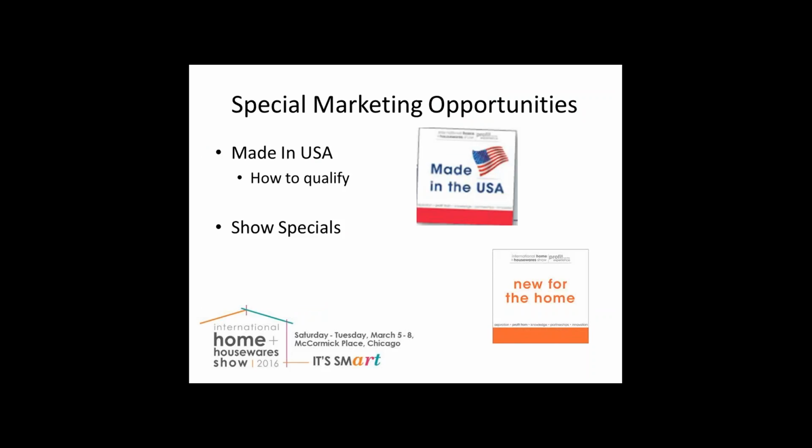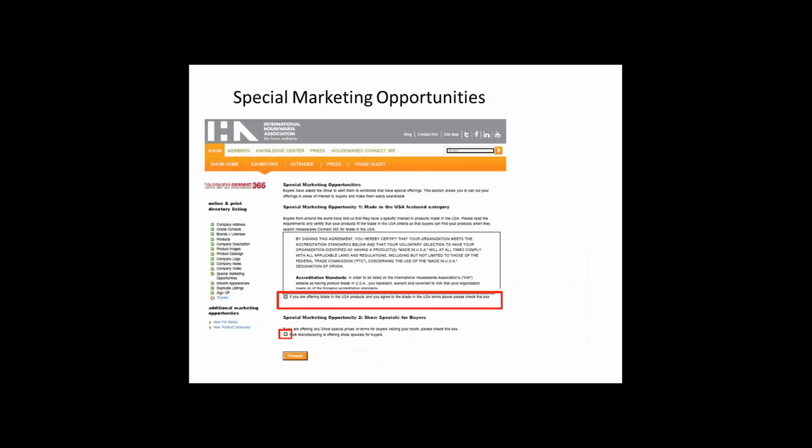For special marketing opportunities, we have signs that are available for companies that qualify for the Made in the USA. And we also offer new for the home signs for products that are new to the show for 2016. So you'll be able to sign up for the new for the home sign through the marketing kit. And the Made in USA signs, once you qualify yourself for Made in USA, we actually deliver you those signs. You can't really order them just to put in your product because you have to go through this qualification. They'll be hand delivered to your booth before show opening.